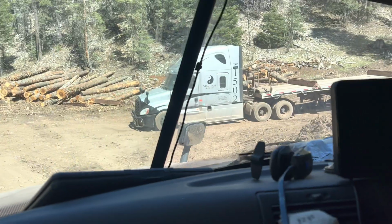So I didn't want to get too close to that thing, but we're loaded, so I'm gonna go down here to the road, the dirt road that we came in on, and then strap and tarp so I can let this old boy get in here to load. There he is.